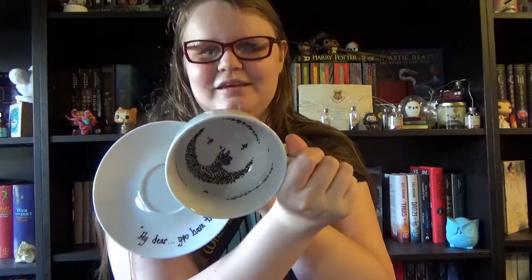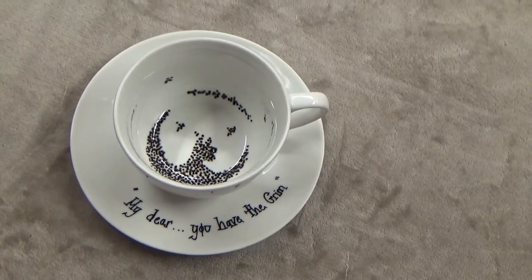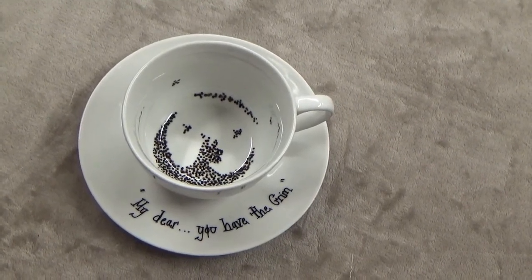Extra cool, when I open up the other parcel, there inside, so that was the cup, but you can't have a cup without a saucer. So, if I can open it up without breaking it, here we have it. And the saucer has the quote from Trelawney, "My dear, you have the Grimm," which is like this. Yes, I so adore this. Even though I don't drink tea, this is purely for display purposes. Oh, it's so gorgeous. I love it. But those were my extra items I ordered. As you see, I didn't go over the top yet, but still.